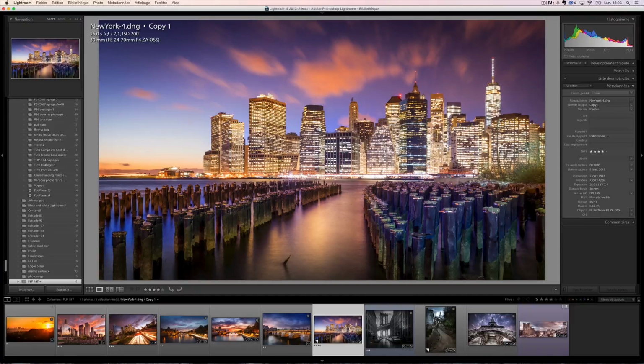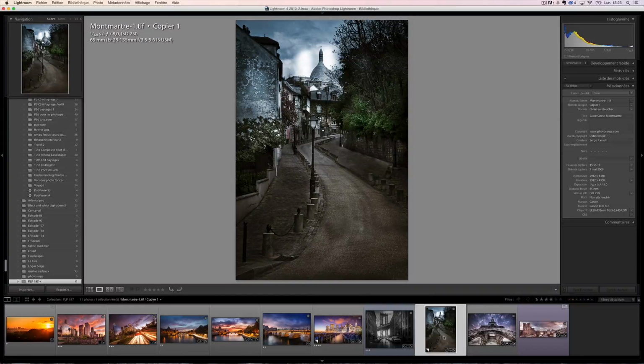The next thing that is super important, and I think this is the biggest mistake people make, is that an urban landscape photo usually has three elements: a foreground, a middle ground, and a background. The foreground in this photo is basically this path. It's got an amazing leading line toward the Sacré-Cœur, a beautiful church in Paris. So that's my leading line leading into the middle ground, which is all these old buildings and the Sacré-Cœur. The background is only these nice clouds. So always work foreground, middle ground, background.